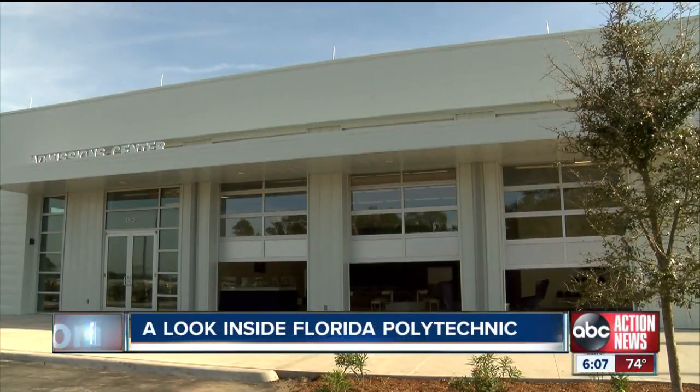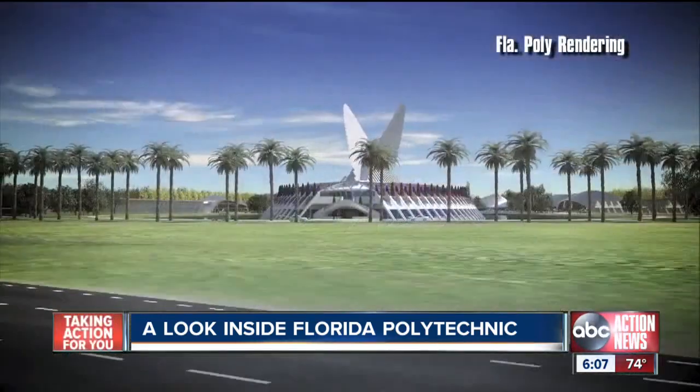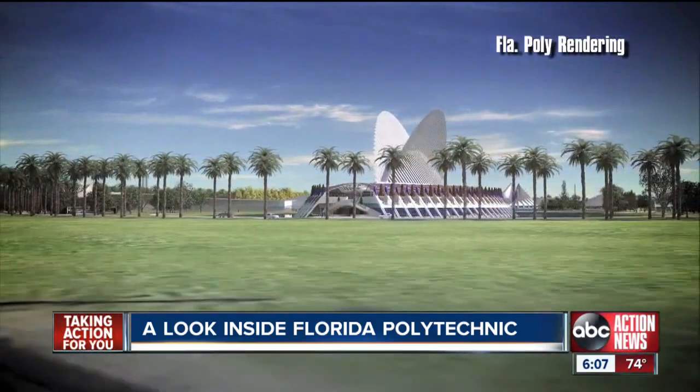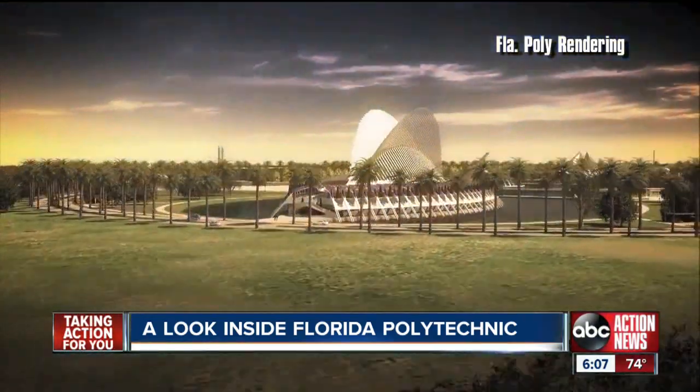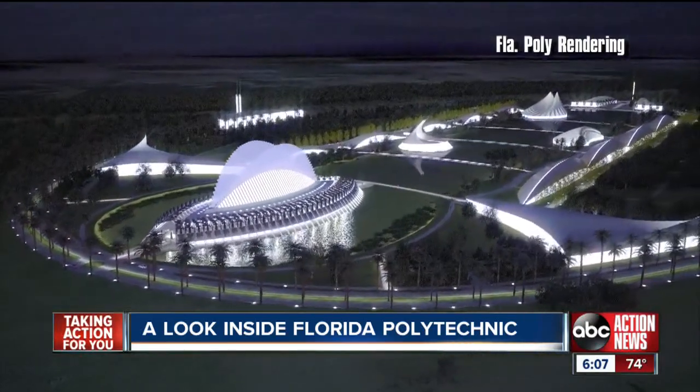Today, Florida Polytechnic celebrated a big milestone with the opening of the admissions building. We know we're building something special. COO Ava Parker says they've received 1,600 applications to the school and already accepted 100 of the 500 they'll enroll by next fall. The university won't even be accredited until 2016 at the earliest.